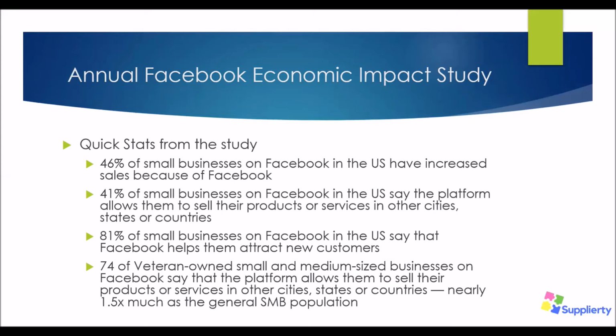And then the last point, again, 74% of veteran-owned small and medium-sized businesses on Facebook say the platform allows them to sell their products or services to other cities, which is nearly 1.5 times as much as the general SMB population.